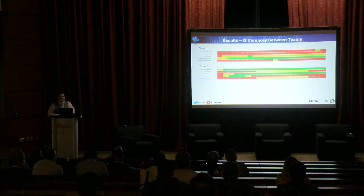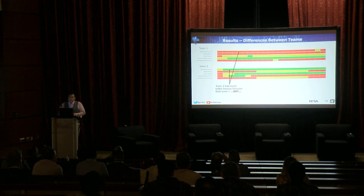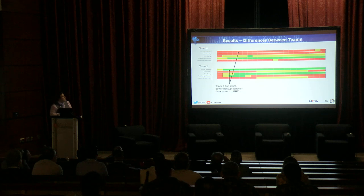So this is the level 3 teamwork for team 1 and team 2. And what do we notice from this? Well, Team 2 had much better backup behavior than Team 1 did. That's that very top metric in each of those slices of the graph. So we can see Team 1 was below expectation for pretty much the whole day, while Team 2 transitioned very quickly to above expectation. So they had much better backup behavior.